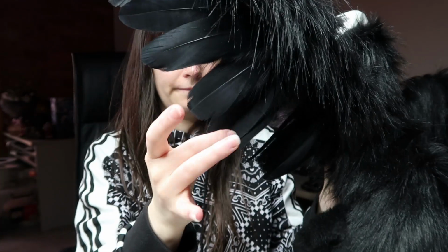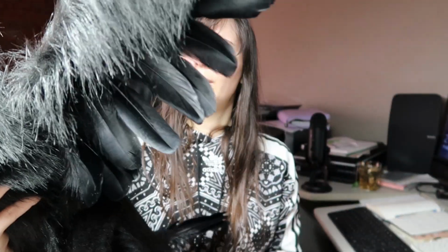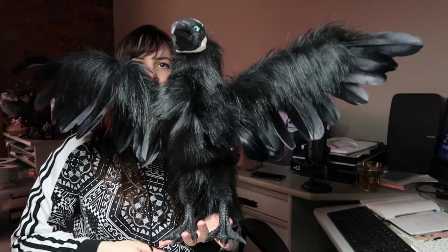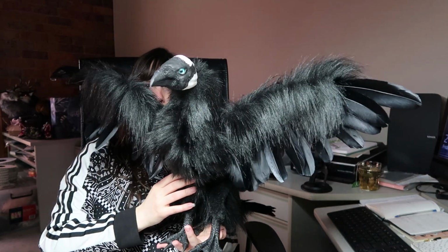So yeah, they are ethically sourced, faux fur. So today I might try and finish the head off and just patch up any little jobs that need to be patched. So yeah, that's what he looks like from a distance. So fairly happy with the way it's turning out. So almost done with that one. I sort of have to be wary to keep the feathers away from my cats.